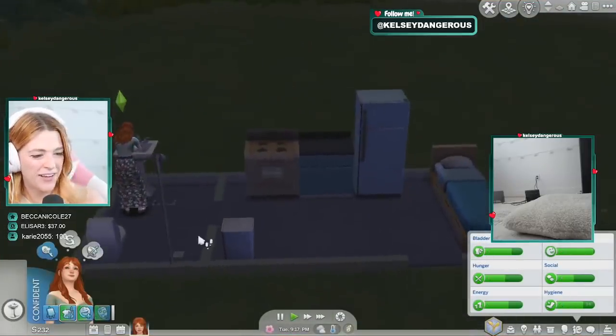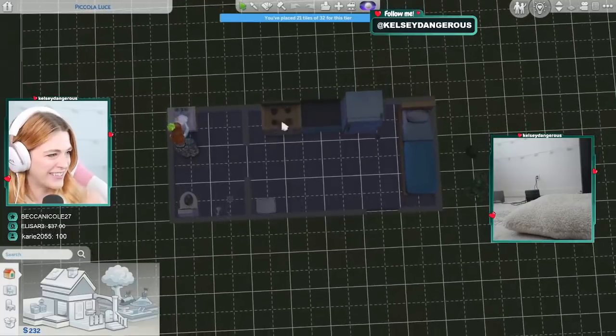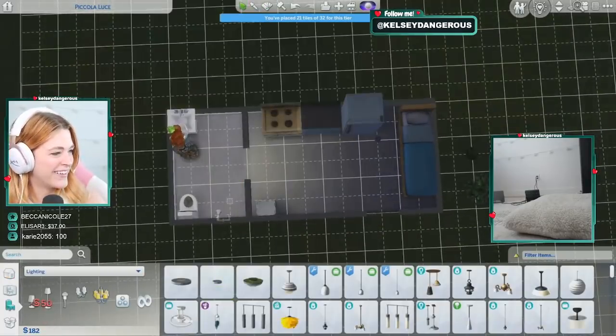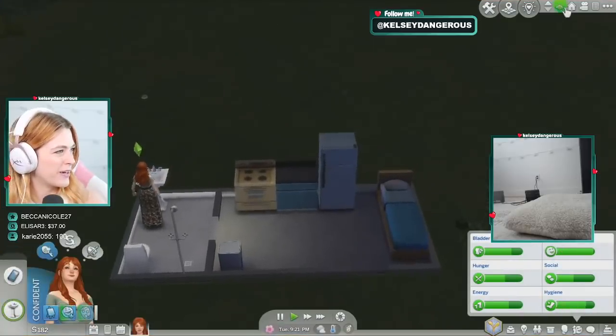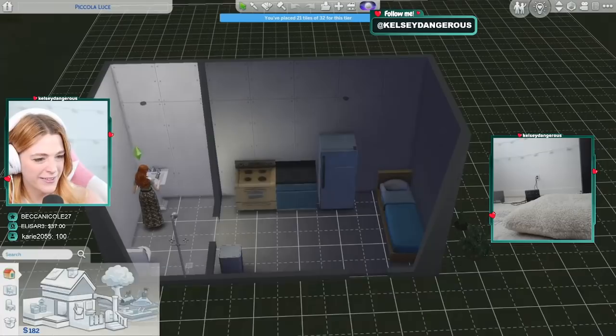And she doesn't have a... I forgot she does not have a light in the bathroom. So let me fix that at least. Sorry about it. Put it, there you go. And we don't have any windows still either, so maybe we'll put in a window. And that might be our last bit of money here that we have.